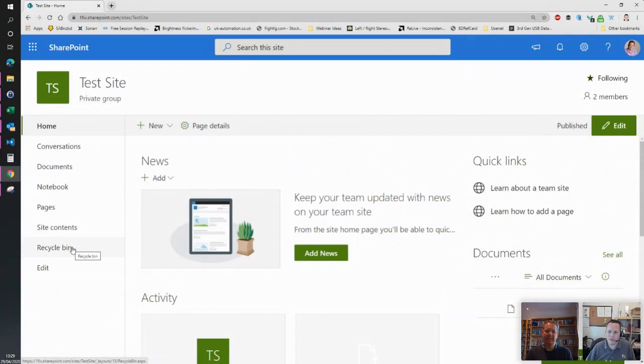Does that also hold post content, John, as well? If people delete things like news or lists and things, or is it just for files? Do you know? It will hold most things, yes. And it sits in the recycle bin for a period of time. And then it vanishes into a secondary behind-the-scenes recycle bin that admins can get to. Excellent. It will eventually vanish, but fine.